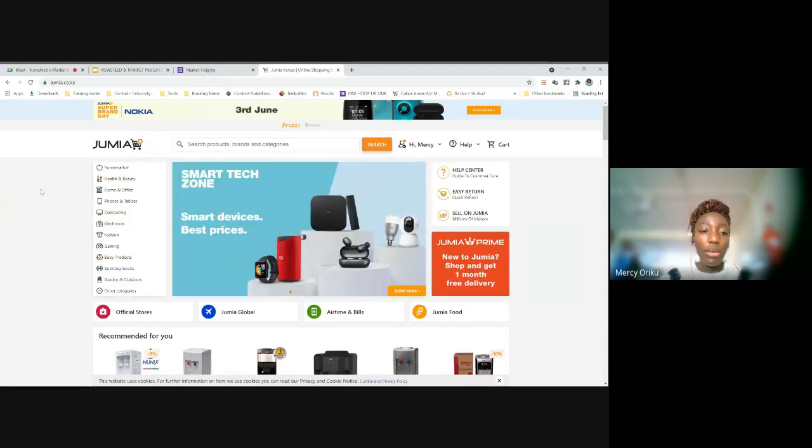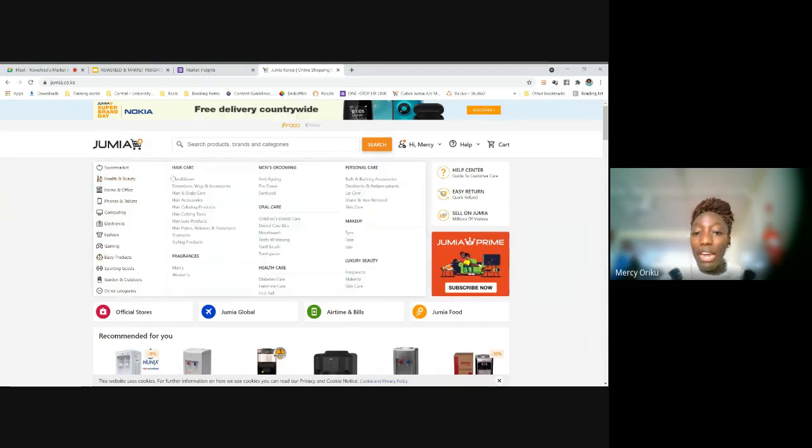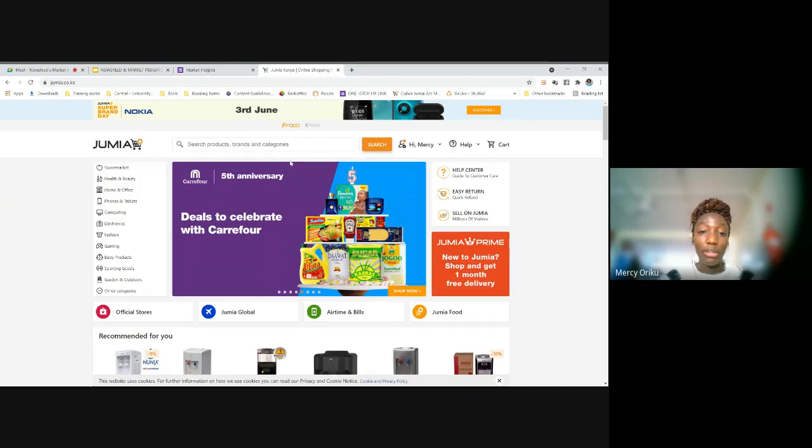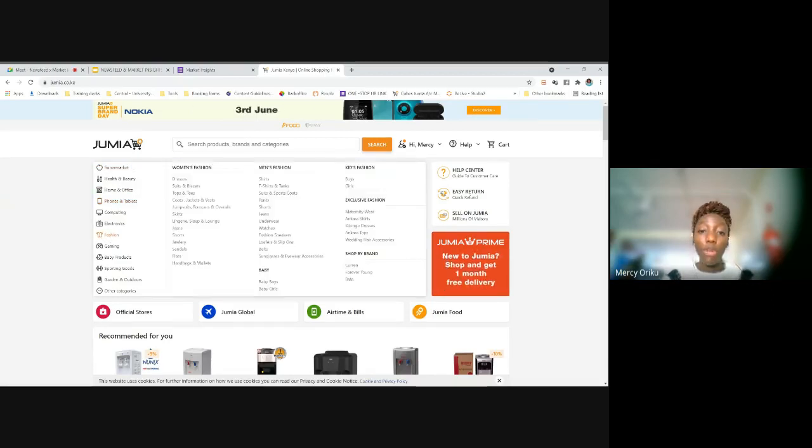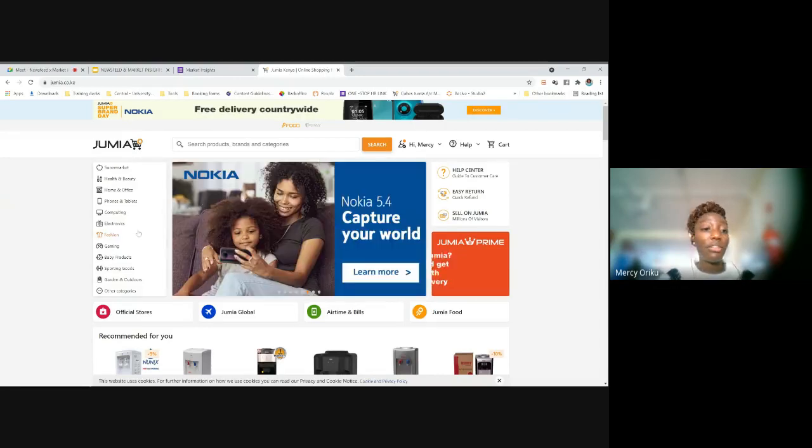As you can see, when I come to health and beauty, there are other categories. These other sections are what we call subcategories. So health and beauty is a category, and the subcategories are hair care, fragrance, men's grooming. Using another example, fashion is a full category. Subcategories in fashion are women's fashion, men's fashion, kids fashion, and all that.